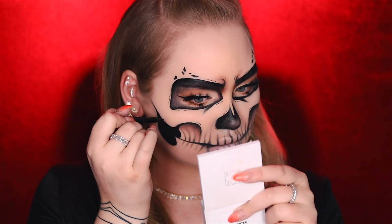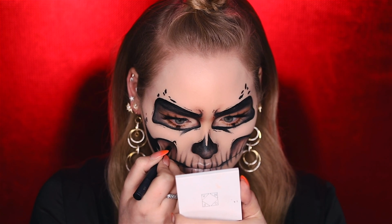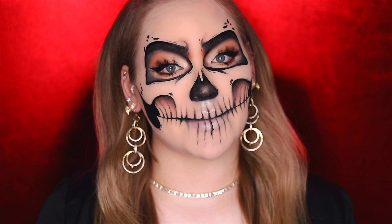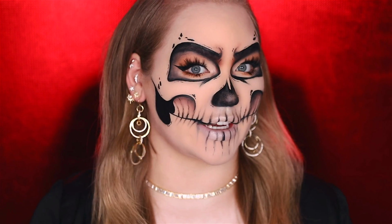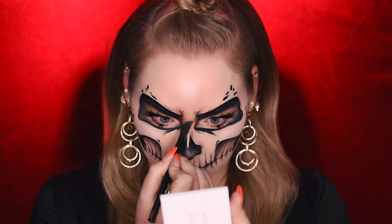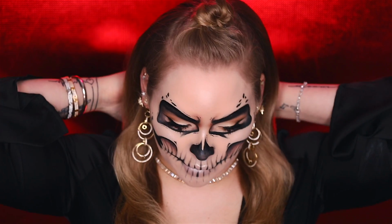Now let's go back in and add those little crackly details. Of course, my skull is extra, so she has to wear highlighter. All right, now it's time for the drippy drips. First, let's remove the jewels. Okay, hair out of the way.